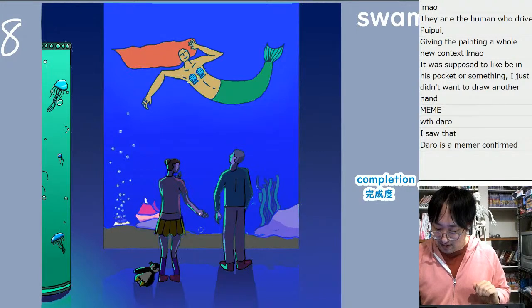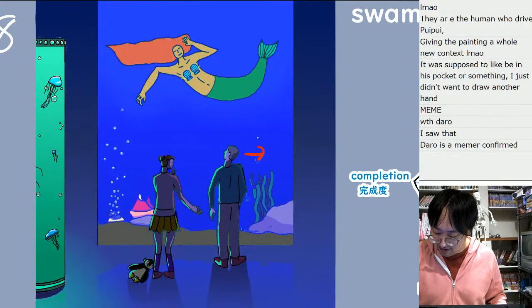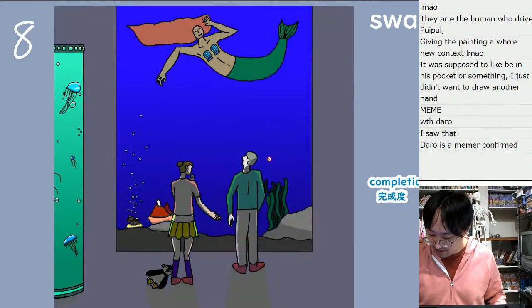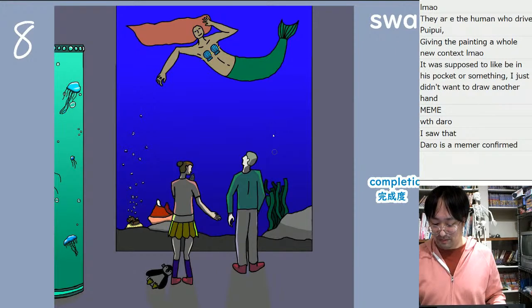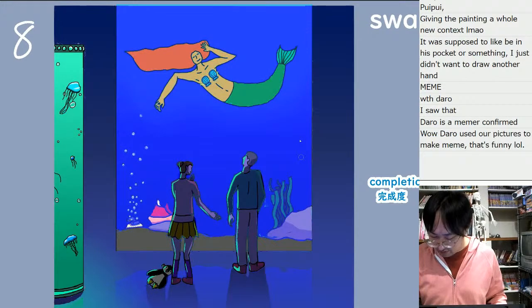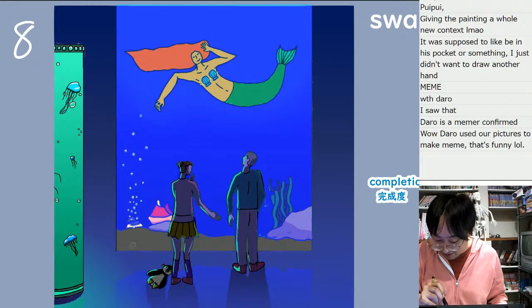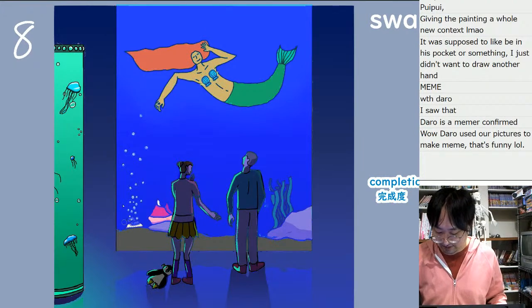I also made the seaweed a little bit to the right, because the lines were adjacent there, and it was a little bit awkward. So I made it a little bit to the right. I also made the bubbles have whiter lines because they were all black lines. Well, that's about it.